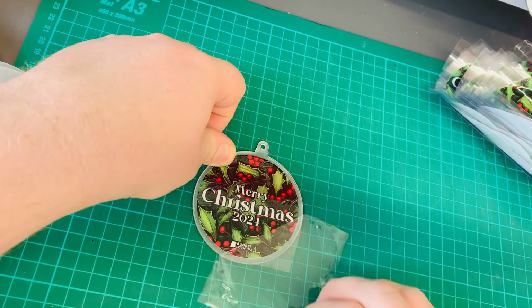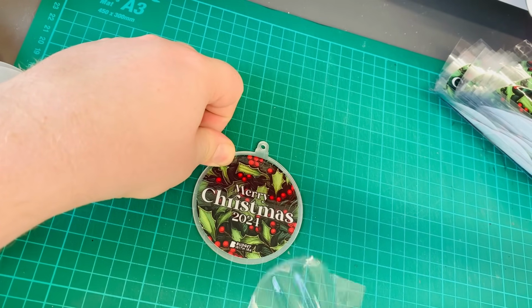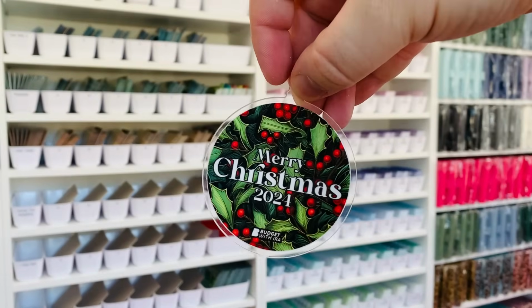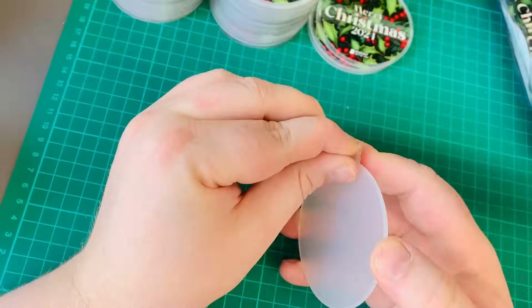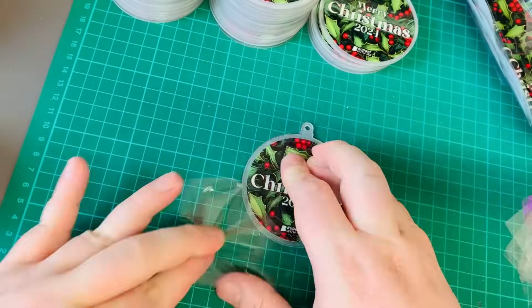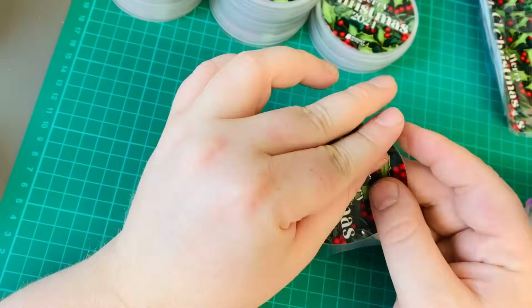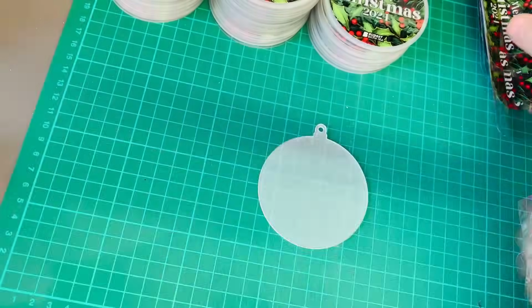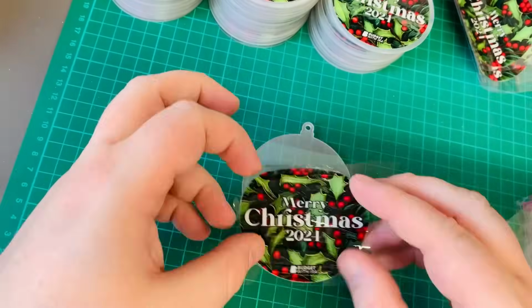I was thinking of doing some sort of round bauble in the advent calendar because I really want to have something that people can collect year after year. So this is the Merry Christmas 2024, and as you can see it's plain on the black. I'm just making these so that if I do an advent calendar every year, which at the moment I really enjoy making them. So this is the third one round.